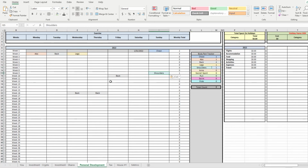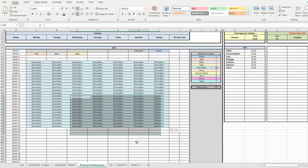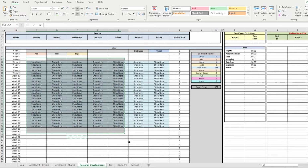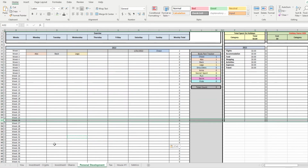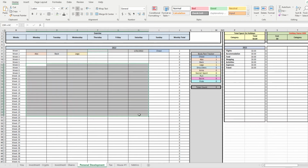So let's just imagine all of these are shoulders because you don't train anything else because you're a bit lazy at the gym. You're going to see that you're focusing on body parts that just aren't right. Or for example, let's say you don't go for like 4 months and you've just got nothing in there, and we're in week 26 of the year. It's definitely going to be a good way to indicate to you that you need to pick up the pace or maybe cancel your gym membership.